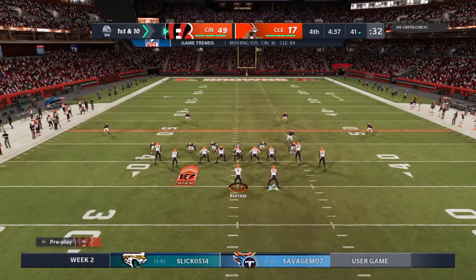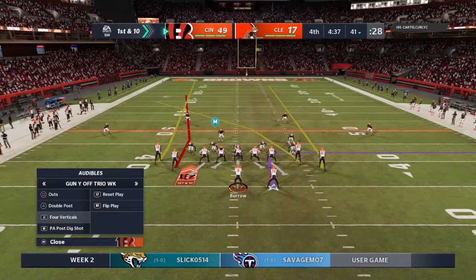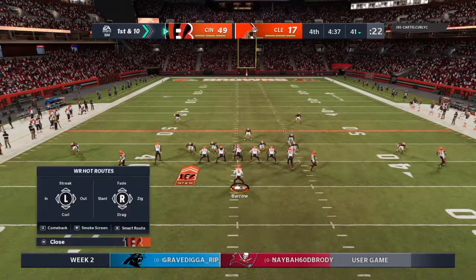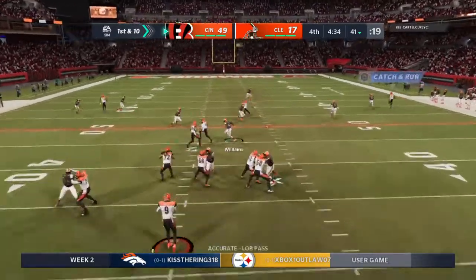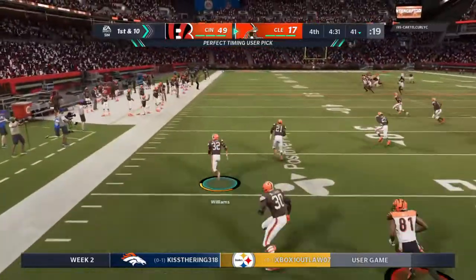Check. Watch that. 60 Eagles. 60 Maverick. From the shotgun, it's Burrow. He's going to float this one deep right side.